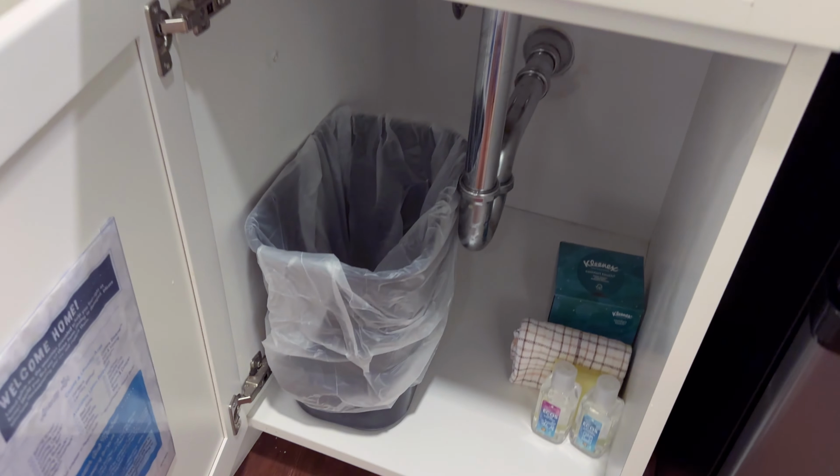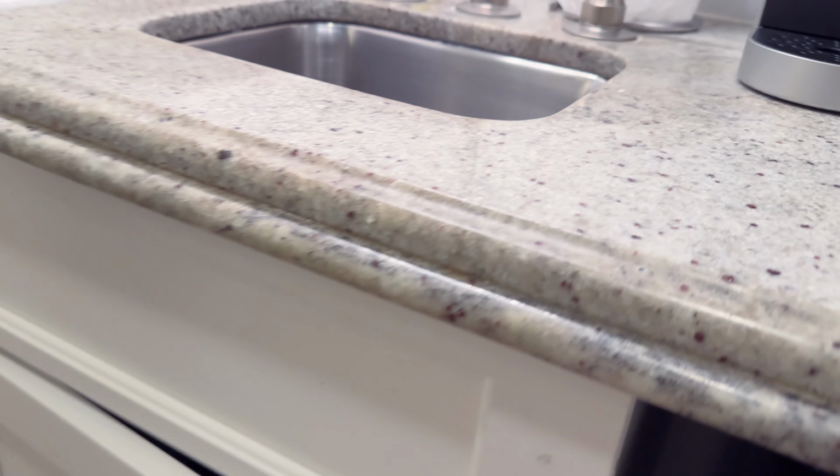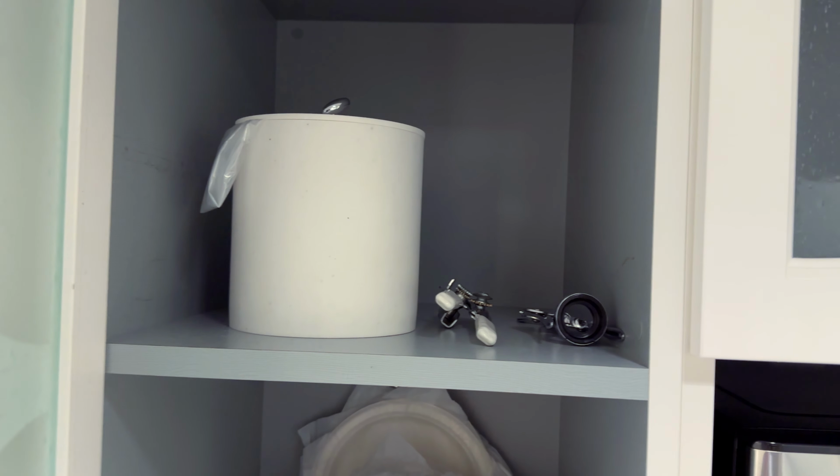And then under here we have trash, extra cleaning supplies. Up in this cabinet, you've got your disposable cups and plates, reusable cups, disposable utensils, ice bucket, can opener, corkscrew.